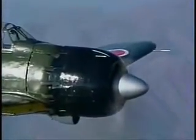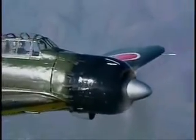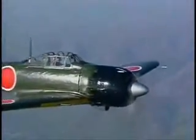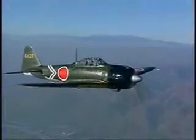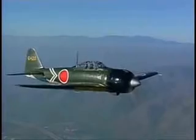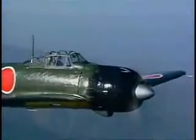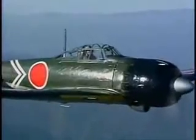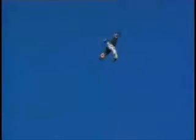This is the Sakae 31, 1,705 cubic inch, 14-cylinder, supercharged, two-row radial power plant. Much of the Zero's success as a fighter was due to the Sakae engine. This outstanding power plant was used in other Japanese planes, including the Japanese Imperial Navy's Nakajima engine.